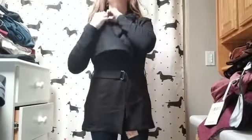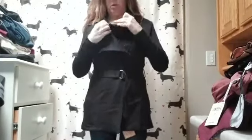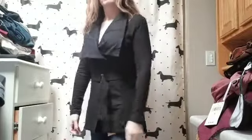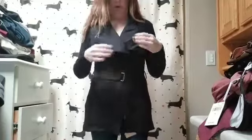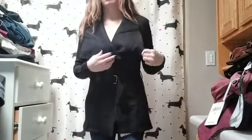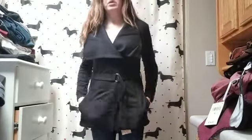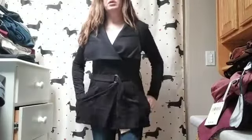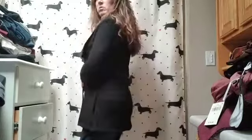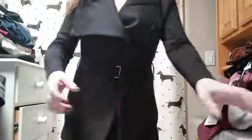So here is, I don't have a shirt underneath, so bear with me a second here. So here is the jacket opened. This is cute, it's warm, but it's nothing that I need. I don't remember how much it was. But yeah, it's warm. It fits nice. It's got these little tiny pockets, like I said. So that is the jacket. Okay, I'll be right back.